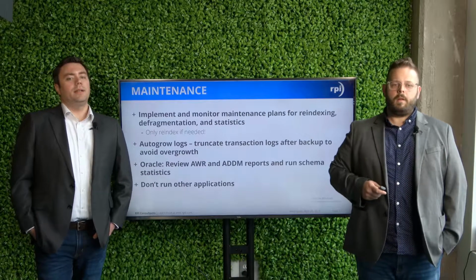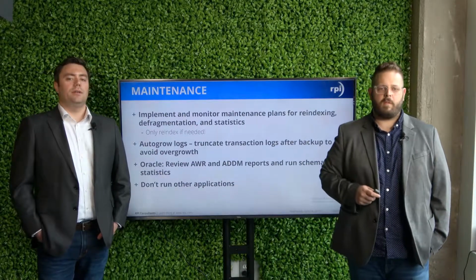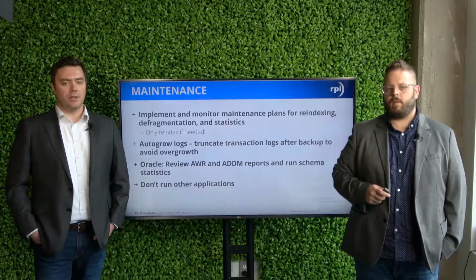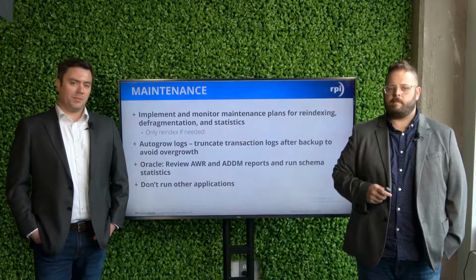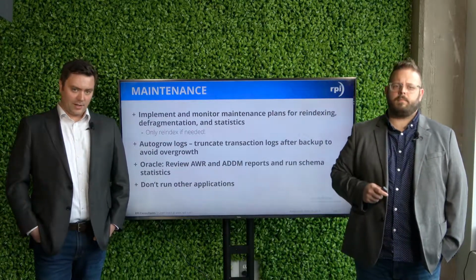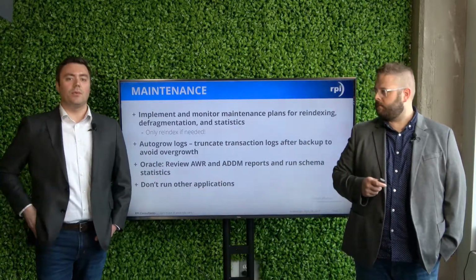When we talk about maintenance, the nice thing about this section is that while some things you're forced to figure out on your own, there's so much documentation around database maintenance, like setting up your maintenance plans for specific databases used with specific software. So if you have any questions around any of this, be sure to let us know. We have so much documentation we can send your way.